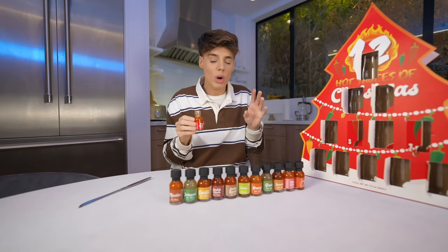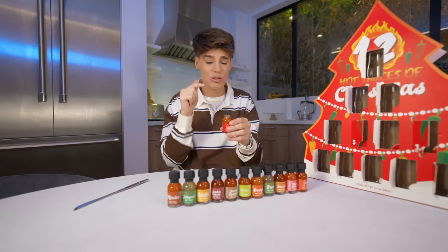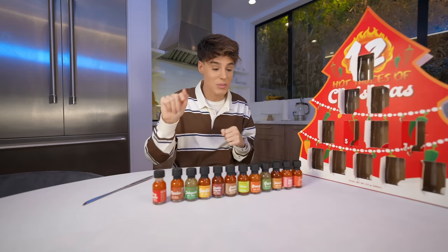Oh. Oh. That is a great hot sauce. Maybe I take back everything I said. Maybe I need this for Christmas. That is extremely delicious, but it's not like crazy spicy.